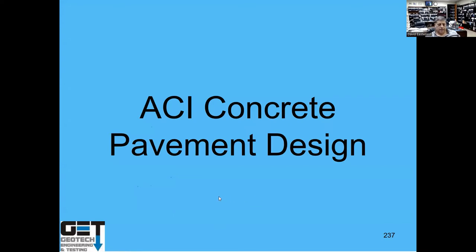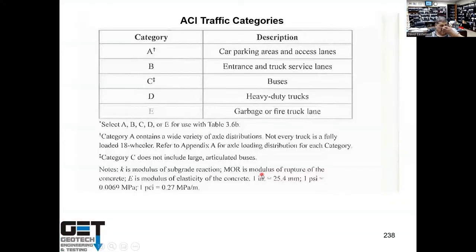ACI concrete pavement design. For ACI pavement design, their traffic loading is a little different. They say A is car parking areas and light trucks, B is entrance and truck service lanes, C is buses, D is heavy duty trucks, and E is garbage trucks.